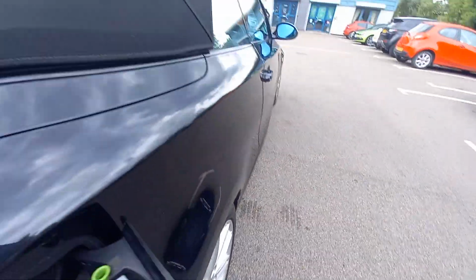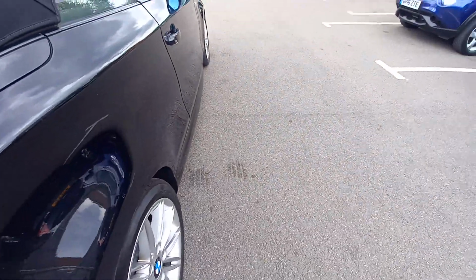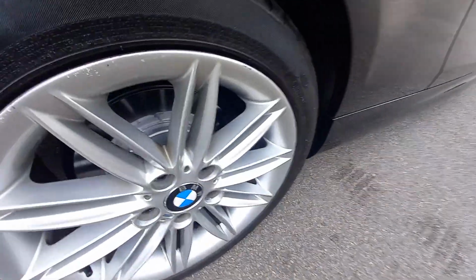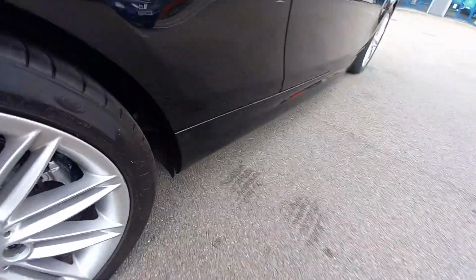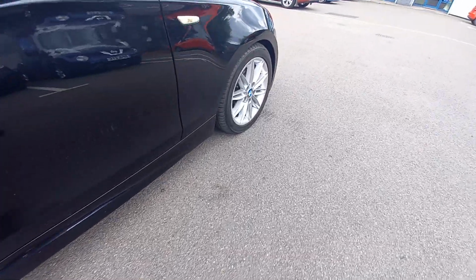Look in here, it's a fuel cap. It's nice and clean in there. Petrol, of course. It's had brand new brake discs and pads just fitted as well by us. So new brake pads and discs at the rear. Just had a service. Just had a new MOT as well.